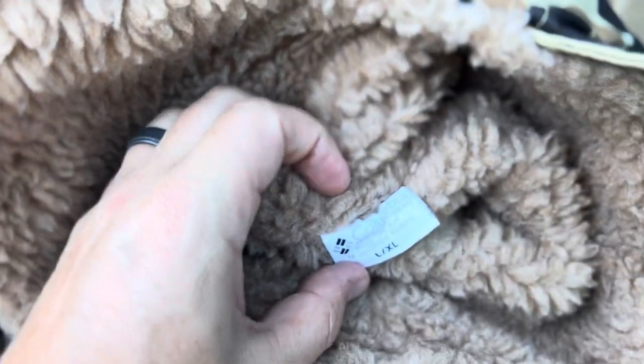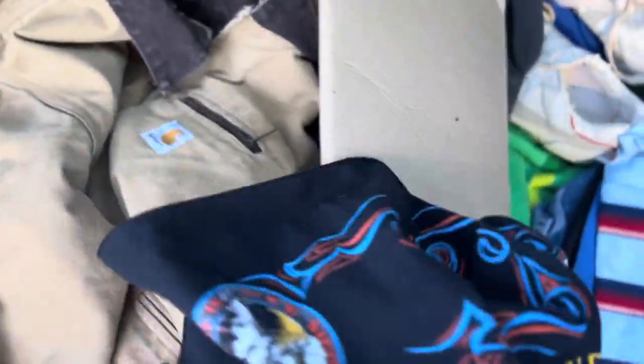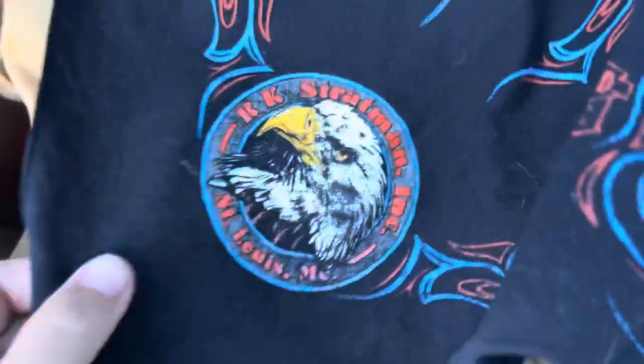And then this camo, like, I think this is Columbia. Yep, Columbia, it's like a hunting hat. Easy money on that one. Oh, and then in that bag that I got that Harley shirt, this is like a bandana. I didn't even look this up. Don't do a lot of bandanas, but I'm sure I'll get something good for it. Sweet graphics.